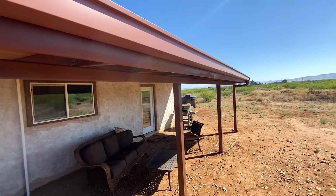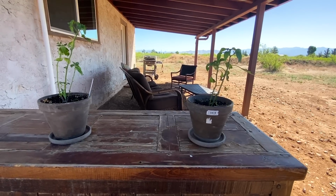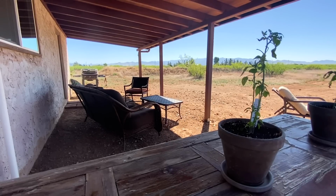We didn't have this patio when we first moved in, and we got it installed. It provides us a place to be outside in the shade, which is awesome, but it also shades this entire side of the house. So the glass door going into the office, the window going to the office, they never really get direct sun. Just like putting awnings out on an RV, having shade to block the sun from getting into the house makes a huge difference in terms of heating it up.